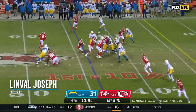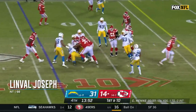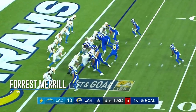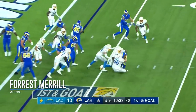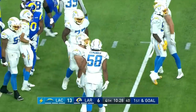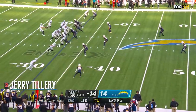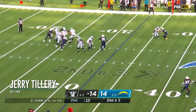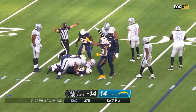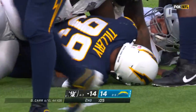Back to Tevin, tremendous season, but Thompson proving there's a little depth there. Le'Veon Bell, not safe. First and goal from the Chargers, two. That's the push Brandon Staley was looking for. Forrest Merrill. Carr has it knocked out of there. And the Chargers have it at the 27.